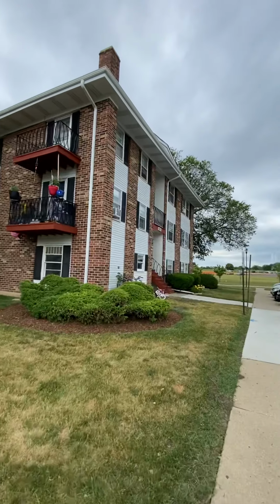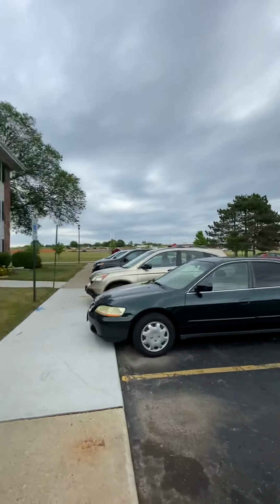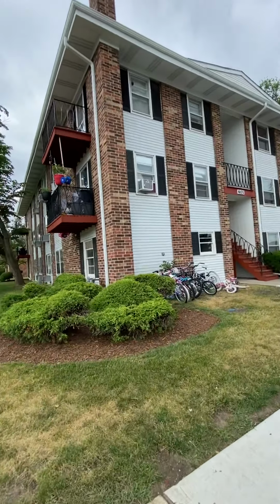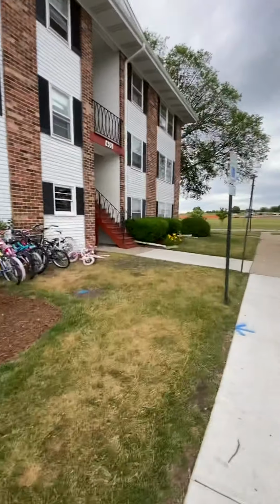I like the design and construction of these a lot, just because it's simple. You could see two apartments on each side, three floors, and there's two sides.